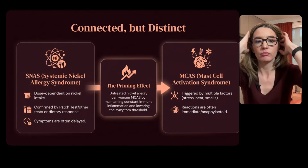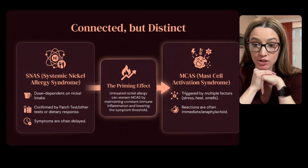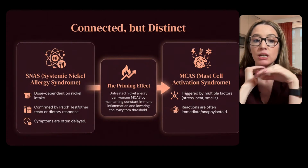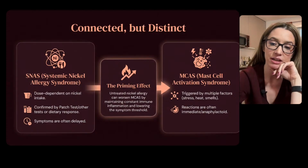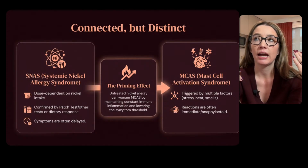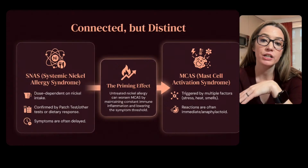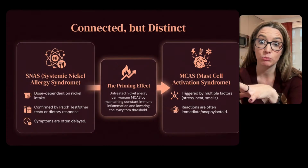So these are separate syndromes. These are separate issues, systemic nickel allergy and mast cell activation. But obviously you can see how having this allergy can prime the mast cells that are already going to be more responsive to be even more responsive.